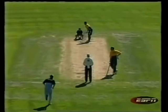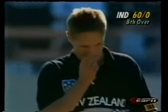He swings this one. Where's it gone? It's going to be four more over mid-wicket. There is a man out square, but he is too square to prevent that going to the boundary.